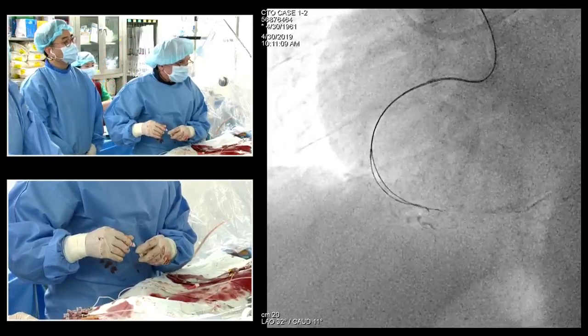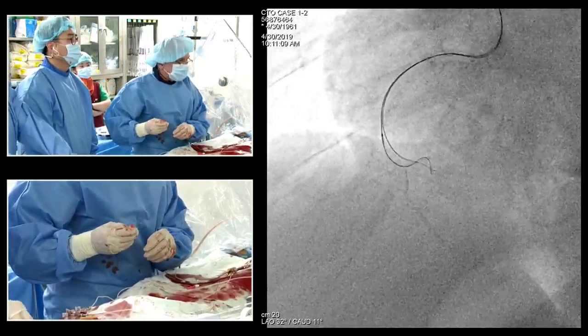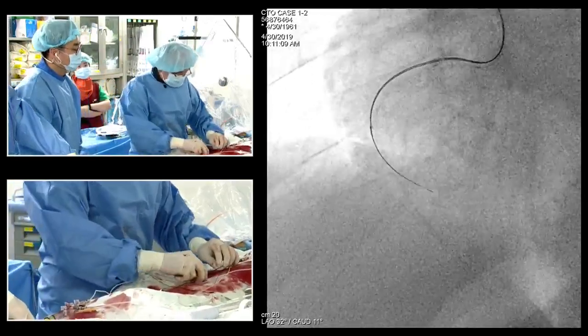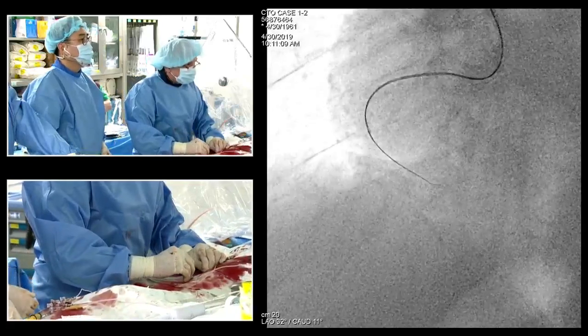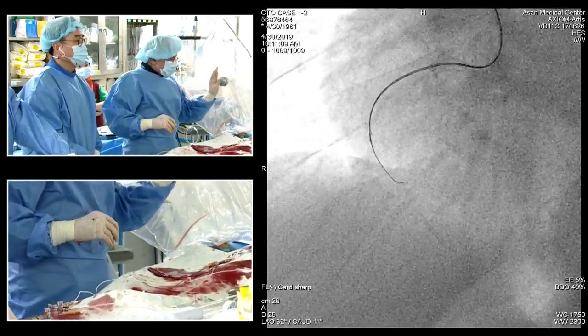No, we are out. Okay. So we leave everything here and go retrograde. That's a good decision. Better to start retrograde. Yeah. If that wire was just near the true lumen, then a Stingray, using a Stingray. Yeah, with but energy, what do you think about it?